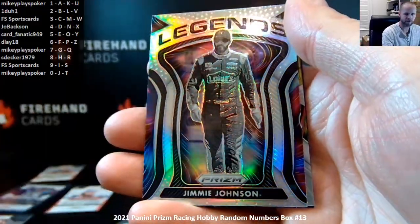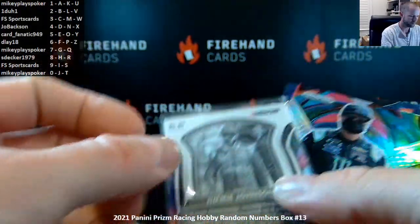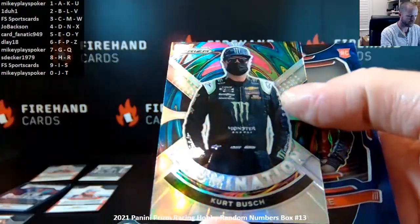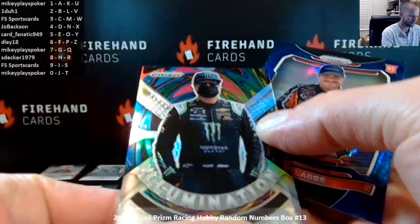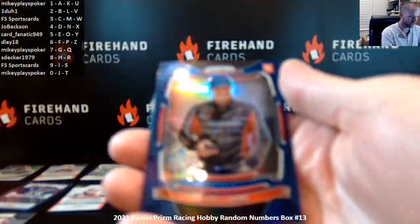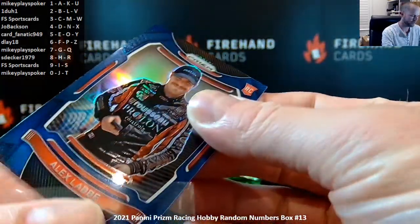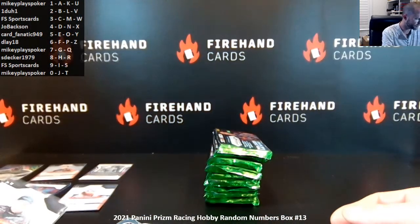Legend Silver of Jimmy Johnson. Card 83. We got a Kurt Busch Illumination Silver. Card 11 in the 1 spot. And Alex Labby. Blue Prizm rookie. Card 10. That's our 0 spot.